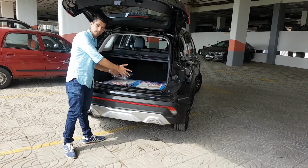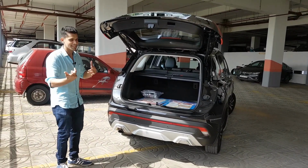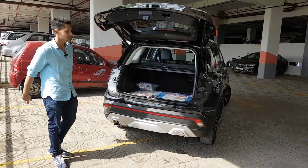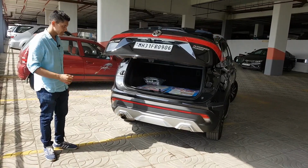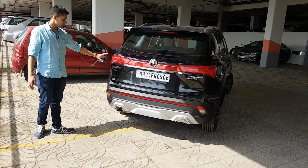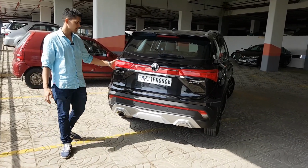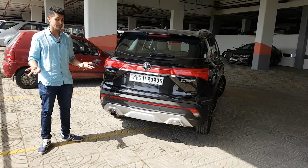So that's the reason this car has a larger boot. Now it's an automated tailgate, as you saw. So I just press this button and it shuts, which is very cool. Now I've heard that a lot of people say that the rear of this car, especially the taillights, give the feeling of an Audi Q5.